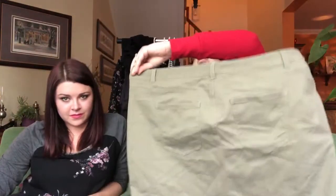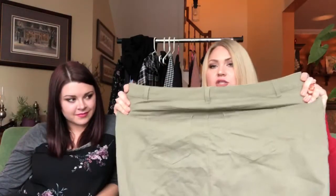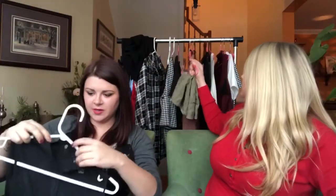So that's the back here. You can see two pockets. It's kind of like a denim material, but it's khaki, which I love. And I can pull it up high in the waist. Because there's not too much stretch, it really sucks you in at the waist, which I like. So I have this top from Forever 21 as well.